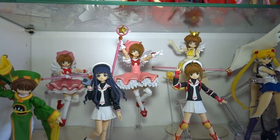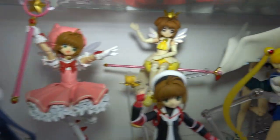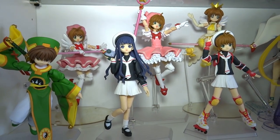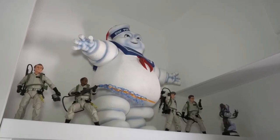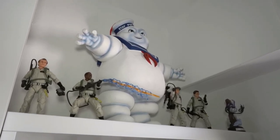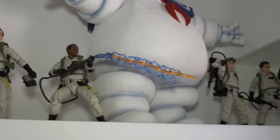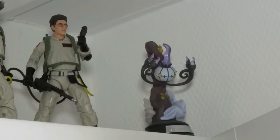In the back, you got the SH Figuarts versions, the pink one and the yellow one, but the rest of them are the releases by Figma, which a lot of people like a lot more, and I agree with it. Got some more Ghostbusters, the return of Mr. Stay Puft, this time in the giant version, backed up by his, well, not really buddies, enemies actually. You got the Ghostbusters from Hasbro, based on the original movie, and there's also a random chandelier.